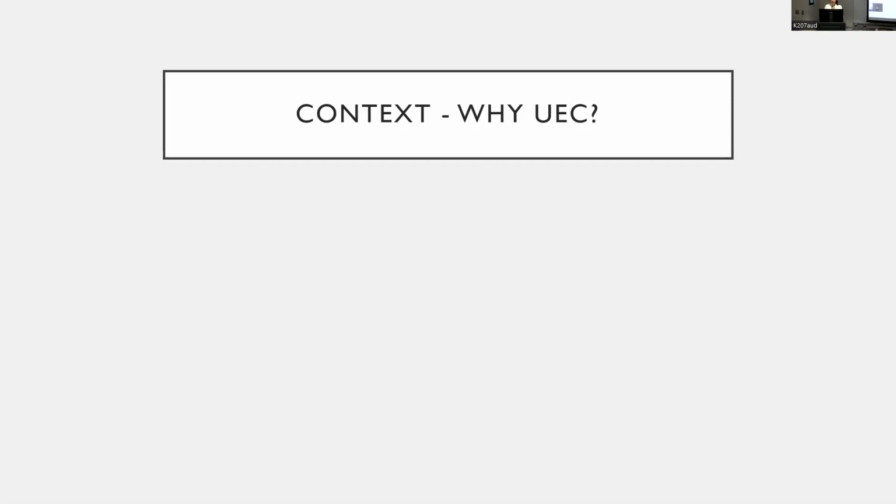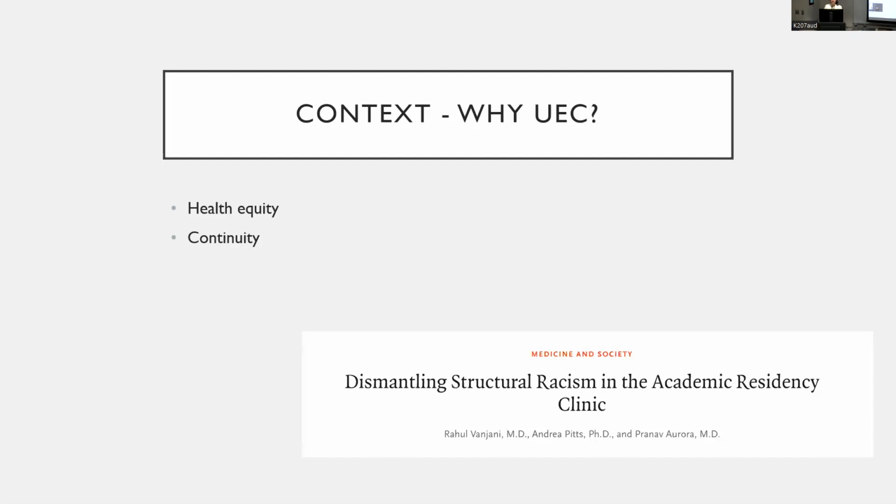With all of those resident clinic spots, we've created the UEC. So residents still see patients in their own little area, but now it's only urgent patients and same day visits, as the biggest issue with the traditional resident clinic is the poor continuity. So as I said, why UEC? This is the health equity issue, continuity of care issue. And then if anyone's interested in the history of academic residency clinics, it's a great article in the New England Journal of Medicine. I can send it at your request to your email.